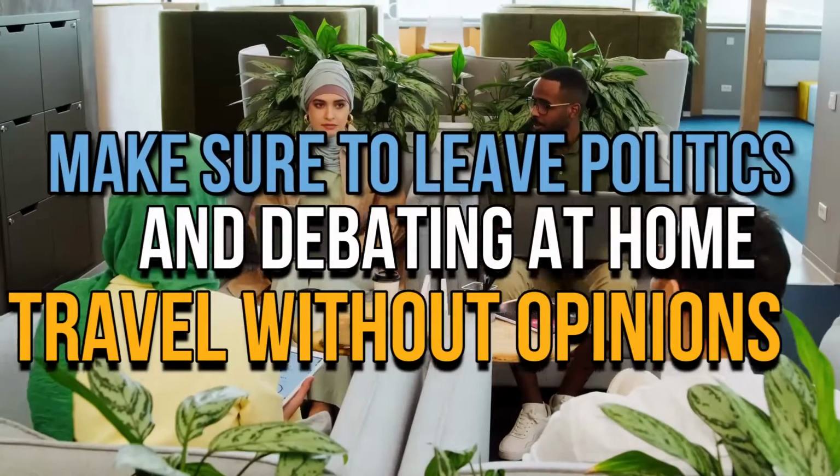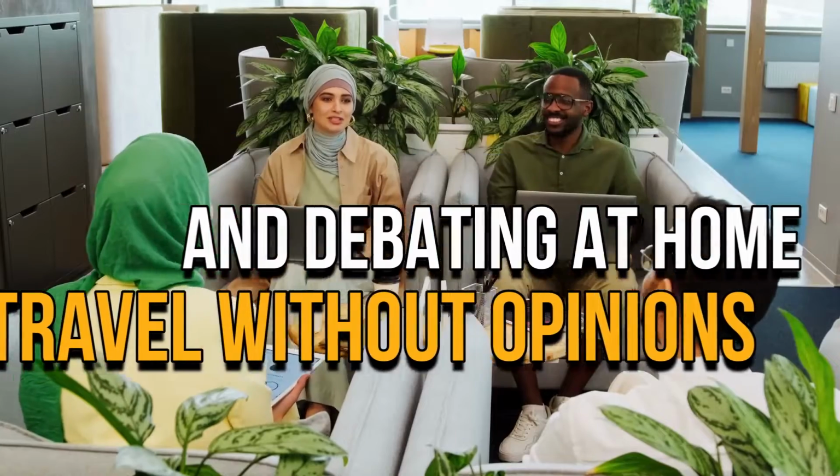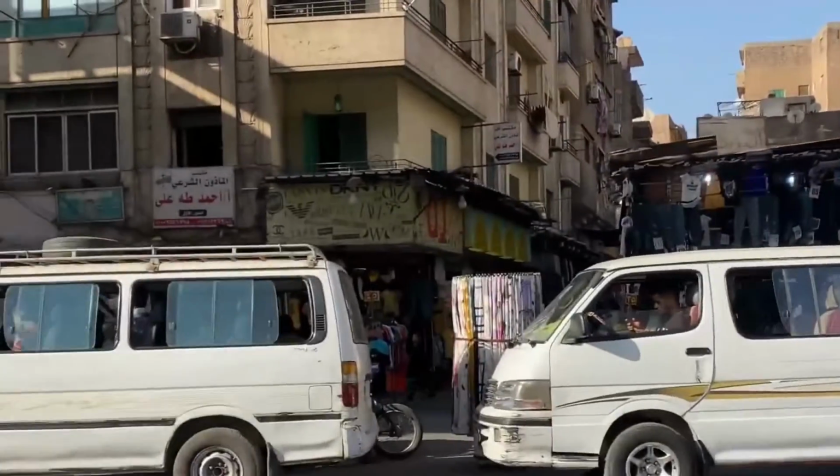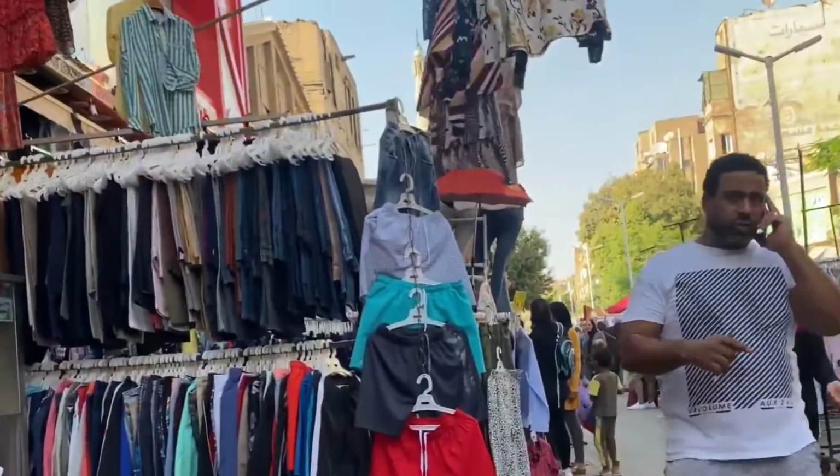And make sure to leave politics and debating at home. Travel without opinions. The locals of Egypt are proud of their culture and history. While touring it, do not debate your personal beliefs or address political matters. Keep your responses short and concise. Remember, you're there to tour and to tour only.